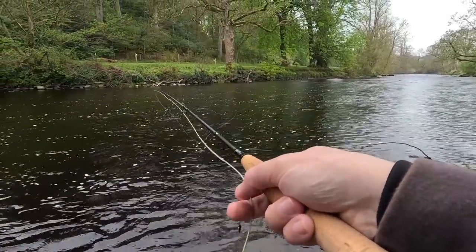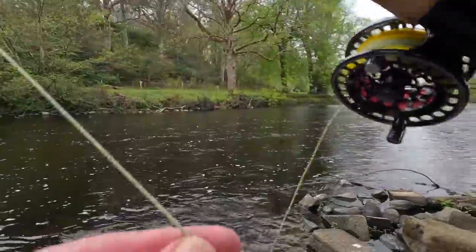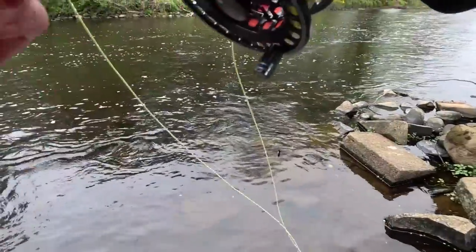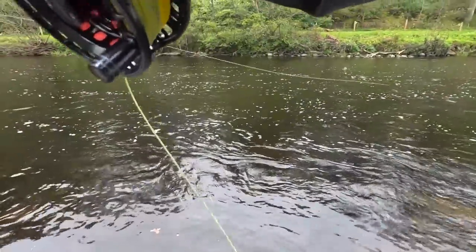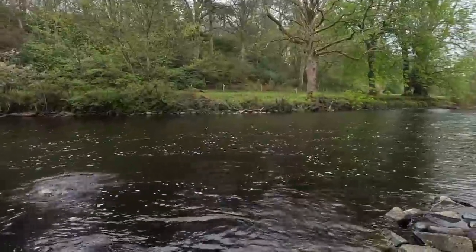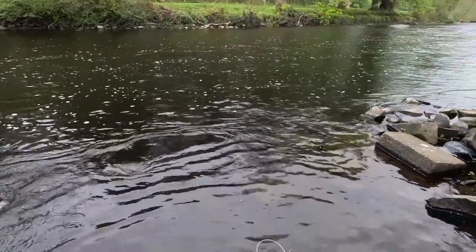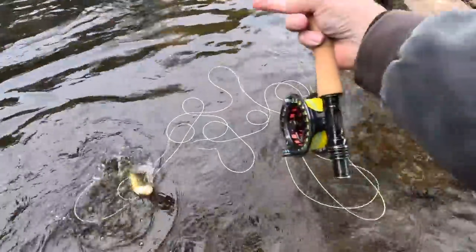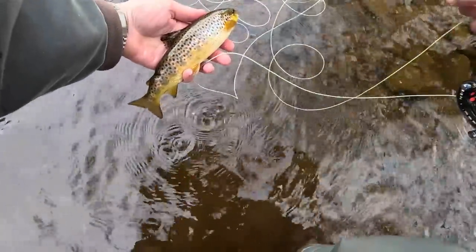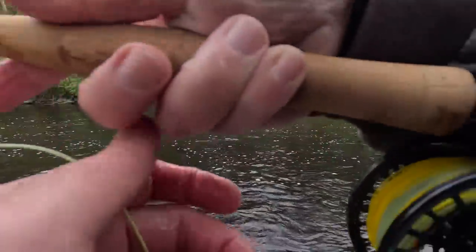Gosh, there's quite a few fish in this pool. There's one there. That should be covering it. There we go. Keep them down and away for the fish. That's a nice wee brown. There we go, a nice wee brown trout. There we are. Lovely fish. There's one or two more in there.